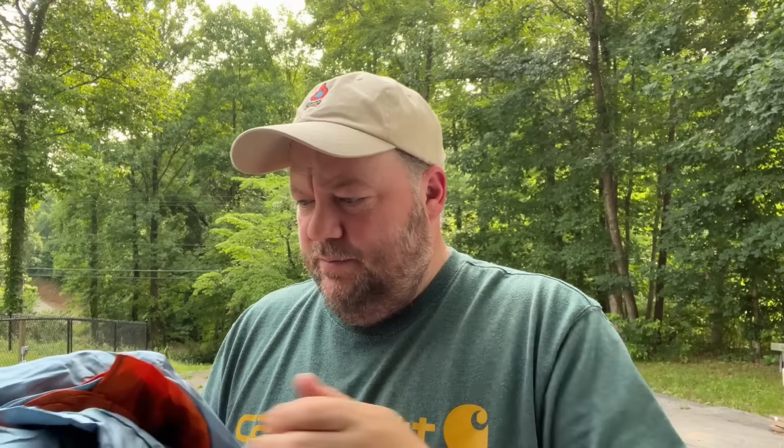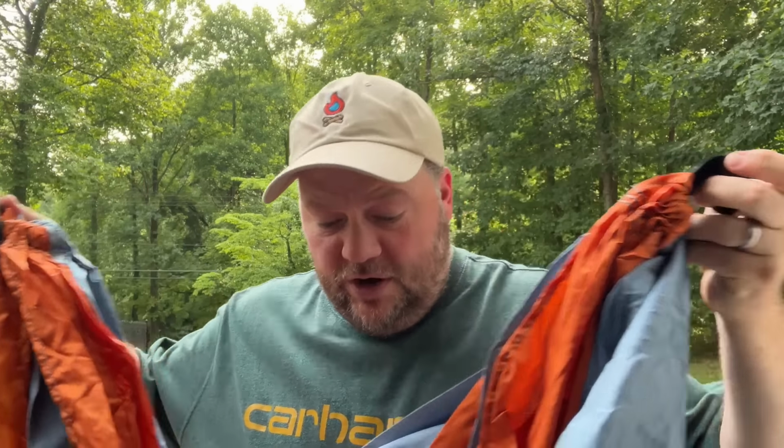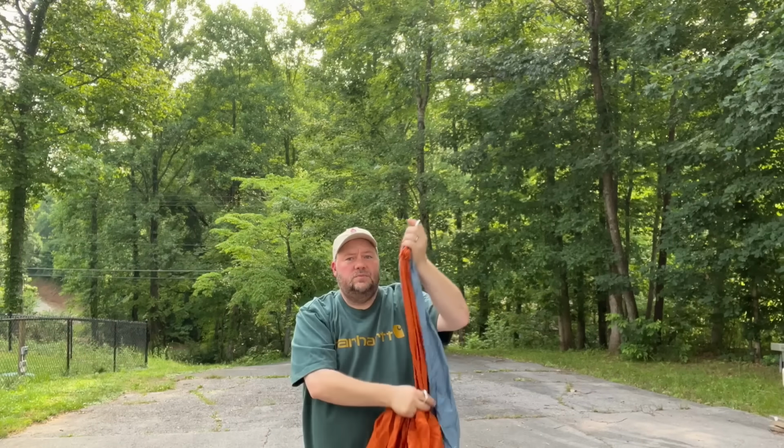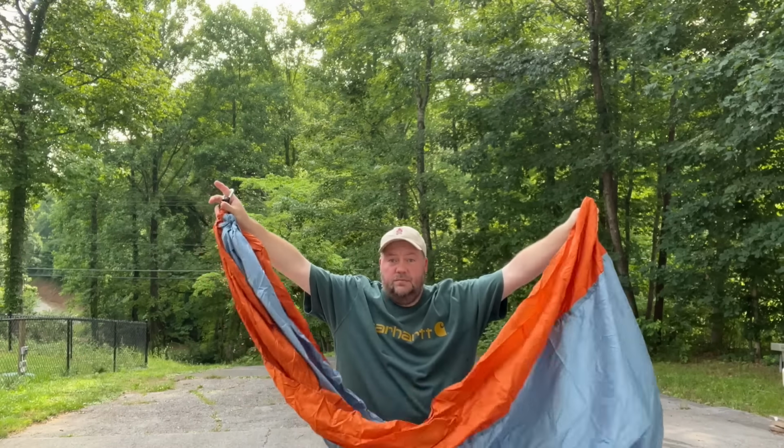Genius. Okay. We've talked about camping before. If this is your first time here, orange is my favorite color to camp with. So I had to go with the orange and gray one. They had 3 or 4 different colors to choose from. This is solid.